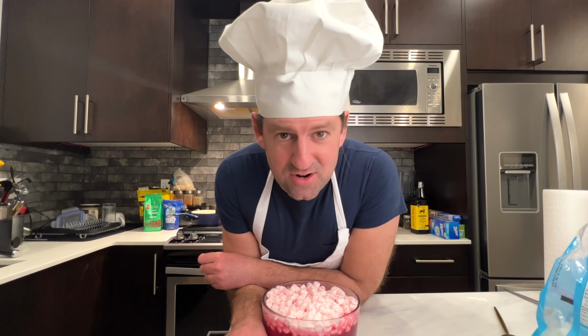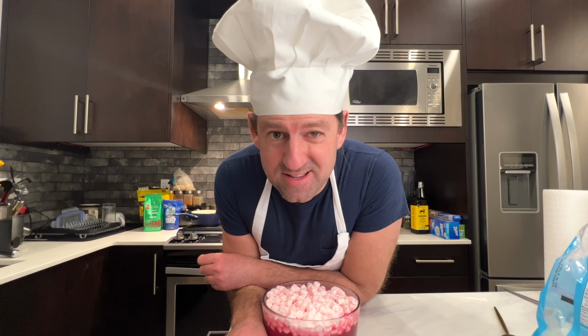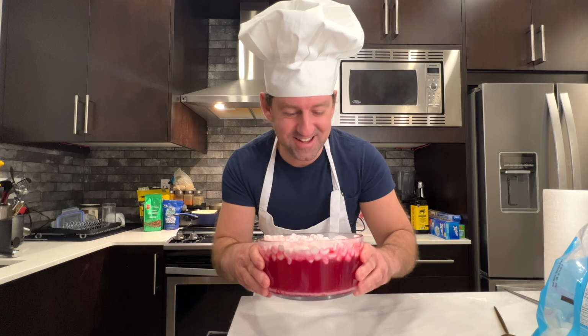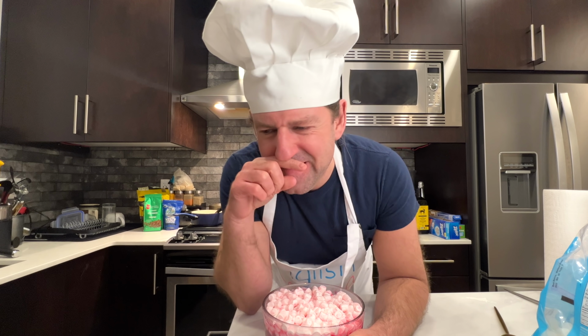So, Mellow Marshmallow Jello. Didn't turn out very well. Sorry about that, guys. This is my second recipe in a row that kind of flopped. Remember, our last recipe was mashed potatoes, and that one flopped too. Remember, I taught you the word flopped, and I botched. Remember, I botched the mashed potatoes? Well, I also botched this recipe. I guess now I'm 0 for 2. I botched 2 in a row.